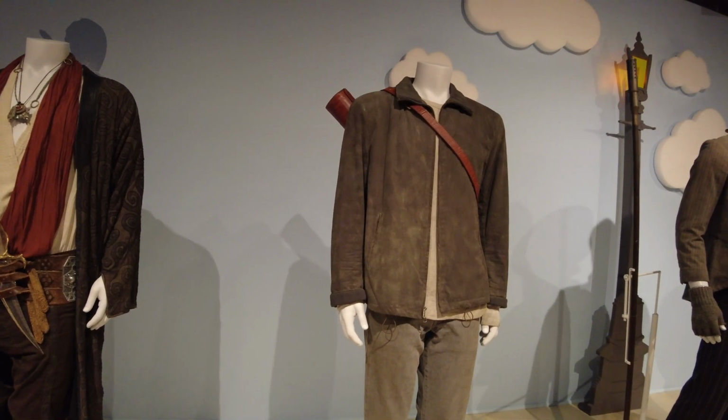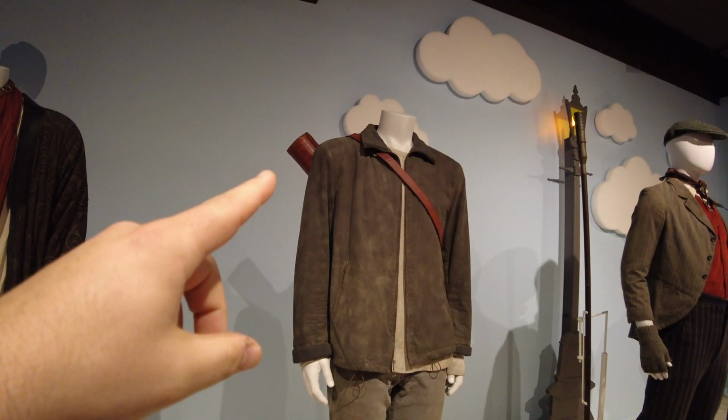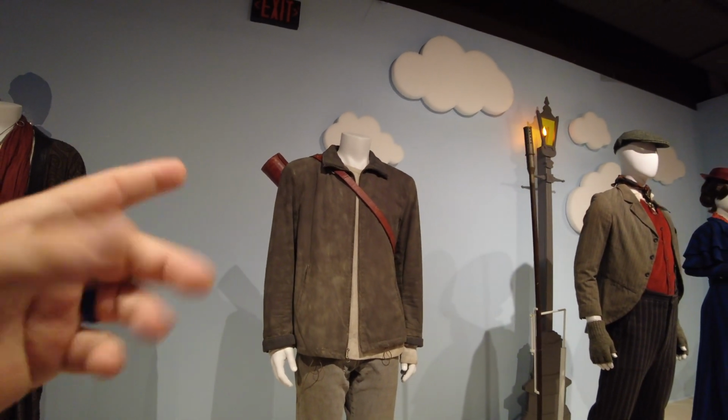I'm gonna steal the Declaration of Independence. Is it in there? At least the fake, right? The fake's gotta be in there.